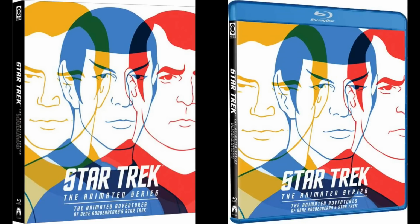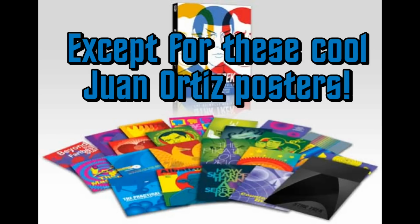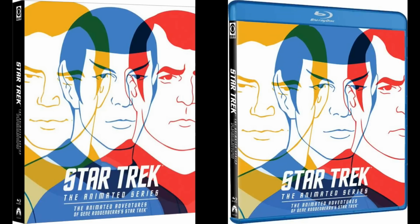On November 15th in North America, CBS will be releasing a standalone set of Star Trek the Animated Series on Blu-ray. Now, like the discs in the 50th anniversary set, this does not come with any new special features that weren't already available on the DVD release. However, all of the episodes of the animated series have been remastered in high definition. If you don't wish to shell out the large price for the 50th anniversary set, this is a really great way to get the animated series in high def. As I mentioned, it will be released on November 15th in North America and November 28th in the UK.